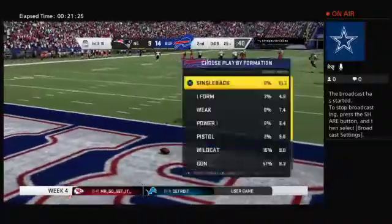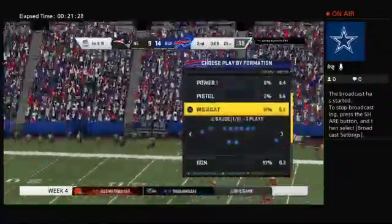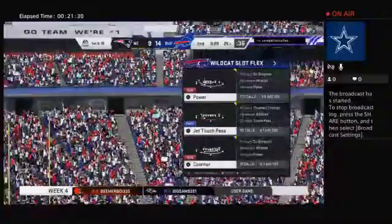And not wanting to risk anything here late in the half, he'll just take a knee, and they'll bring the football out to the 25.